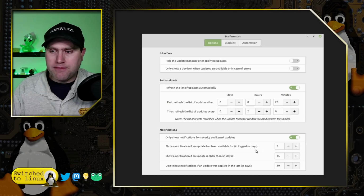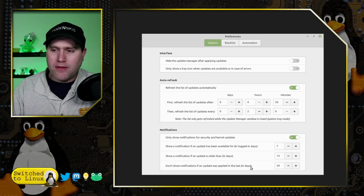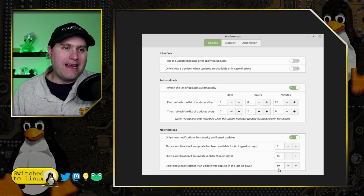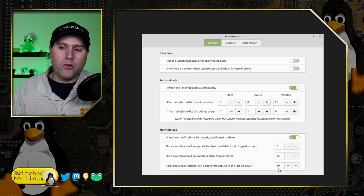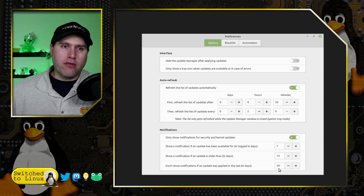Show notifications if an update has been available for how many days? And I believe you can roll this up to 90. Show notification if an update is older than 15 days. Don't show notifications if an update was applied. So if any update was applied at all in the system, you can set this and it will not show you any notifications at all until 30 days after the last update.